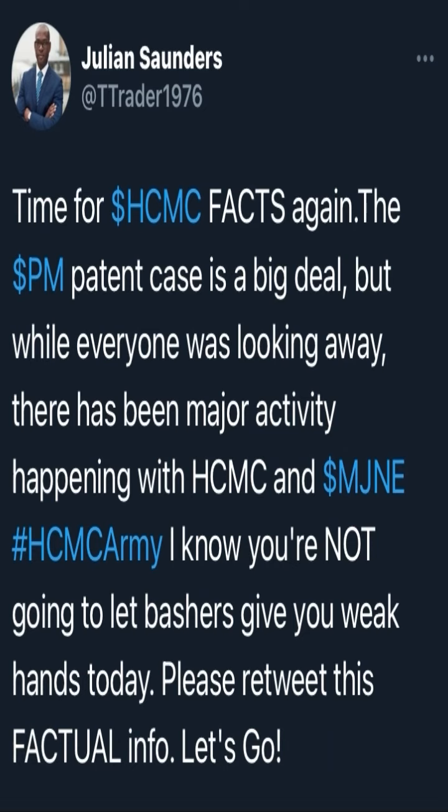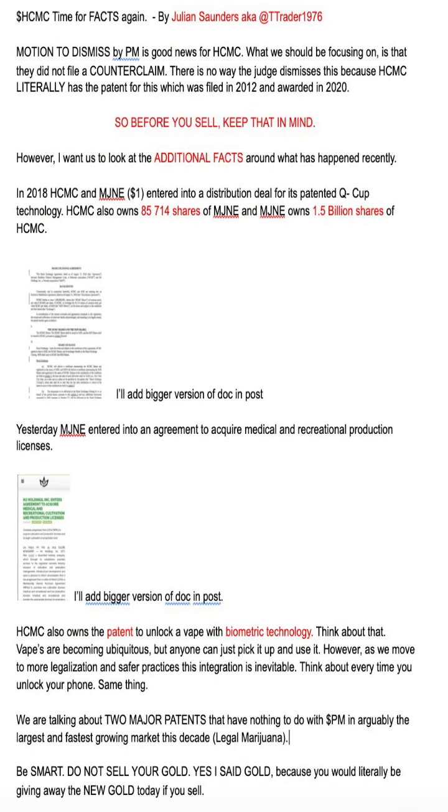The Philip Morris patent case is a big deal, but while everyone's been looking at that, there's been some major activity happening with HCMC and MJNE. If you've been investing in HCMC or done your research, you might already know this, but in 2018, HCMC and MJNE entered into a distribution deal for the patented Q-Cup technology. HCMC owns 85,000 shares of MJNE, and MJNE respectively owns 1.5 billion shares of HCMC.